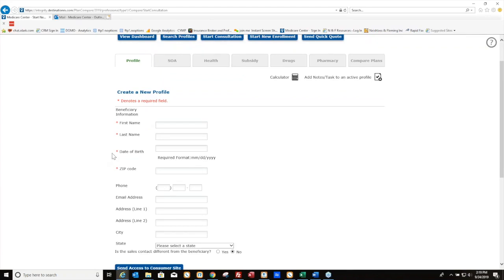However, I do highly recommend, if you have the information, to go ahead and complete that. This will, again, save you time because it does store it internally. It also carries over to the enrollment form, thus saving you and or the consumer a lot of time in the long run there. So we're going to go ahead and make up some information here.